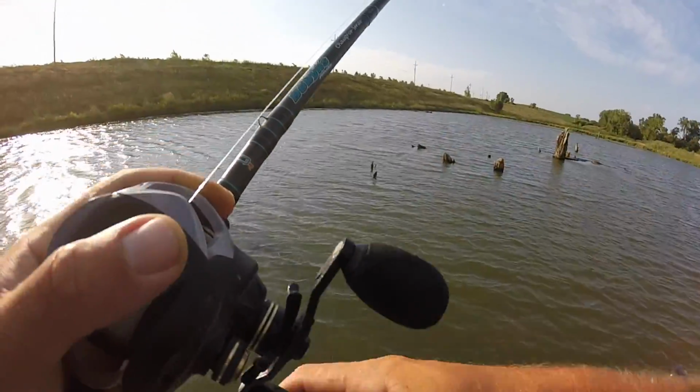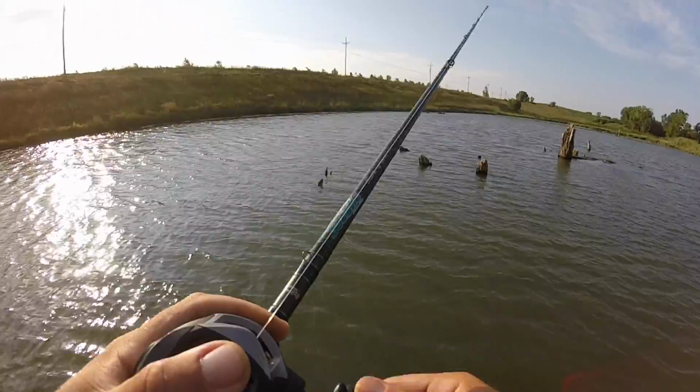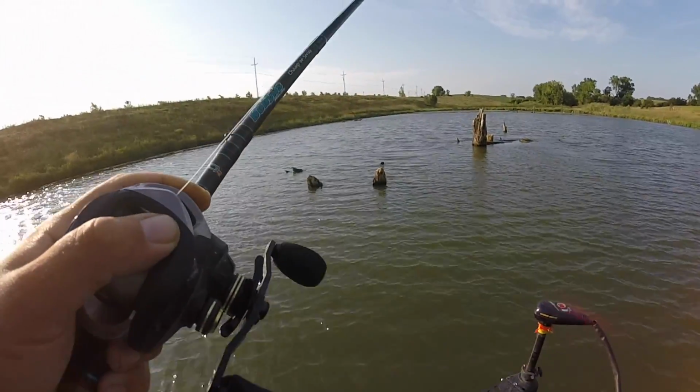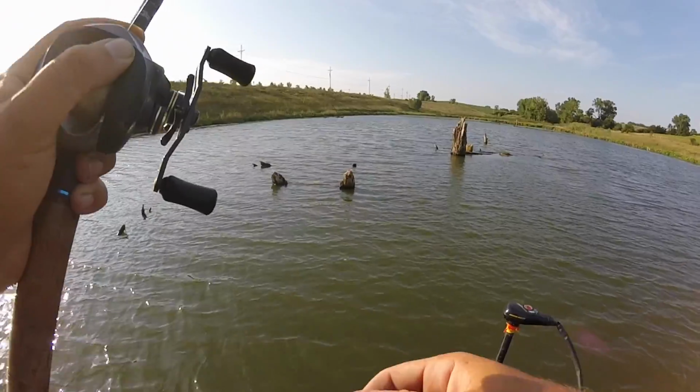There actually is a bunch of grass mixed in, so this is seriously perfect for this little punch rig. Ideally with this water color I would be flipping something black and blue, but this Okeechobee craw skirt and the watermelon craw actually aren't a terrible idea with as tough as the conditions are.